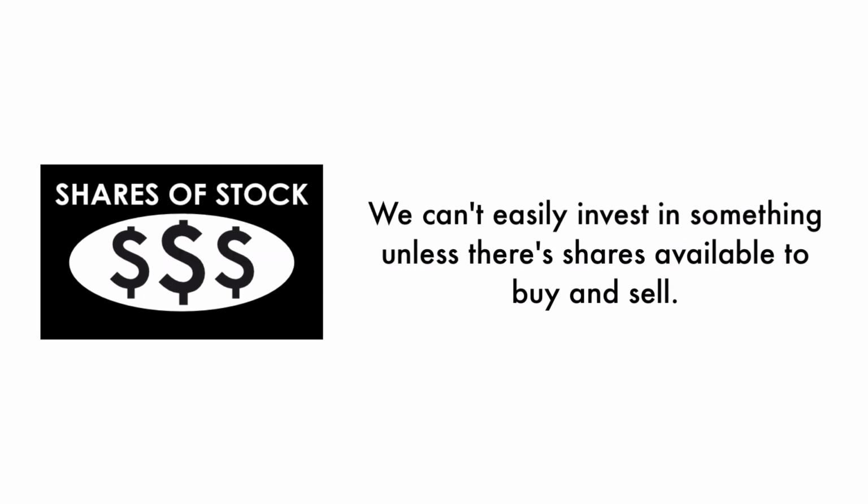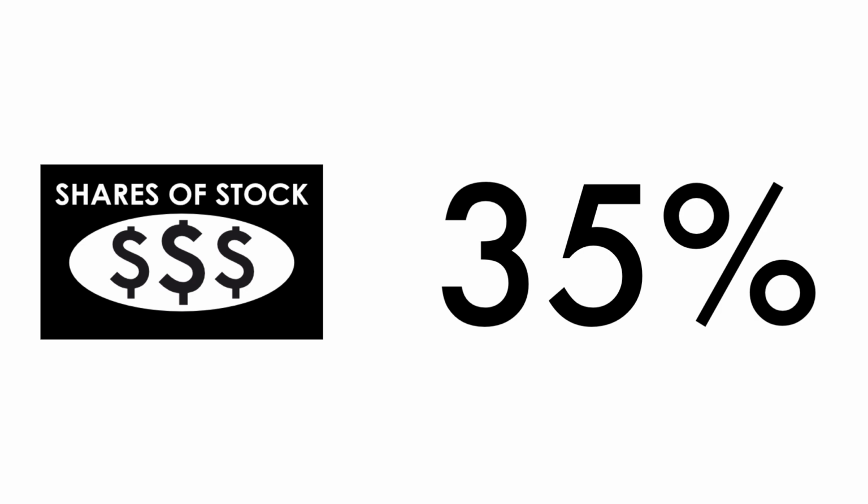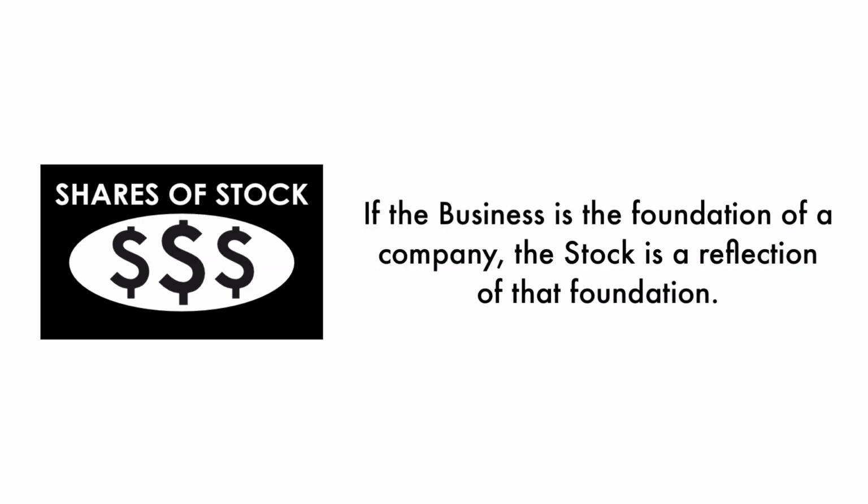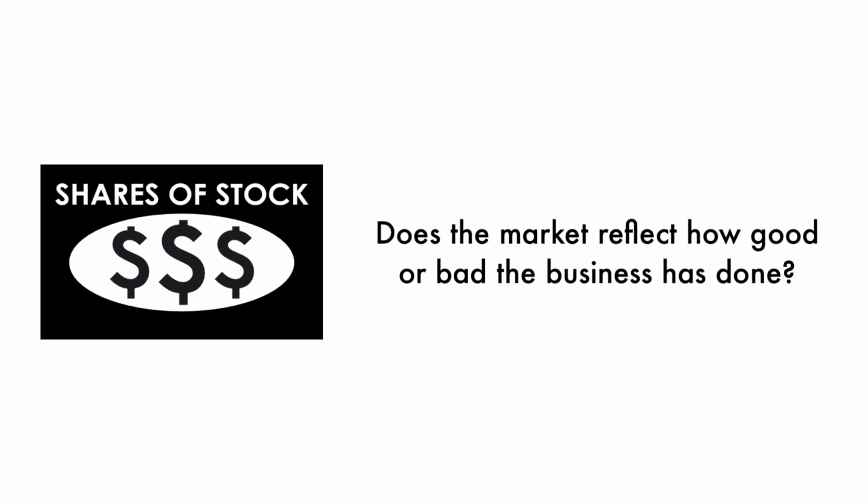We can't easily invest in something unless there's shares available to buy and sell. That's why 35% of this analysis is attributed to the stock. If the business is the foundation of a company, the stock is a reflection of that foundation. Does the market reflect how good or bad the business has done? And how does the market think the company will do going forward? That's what the stock tells us.